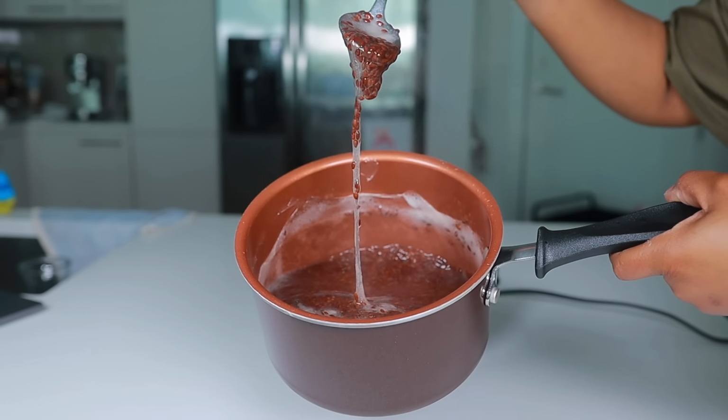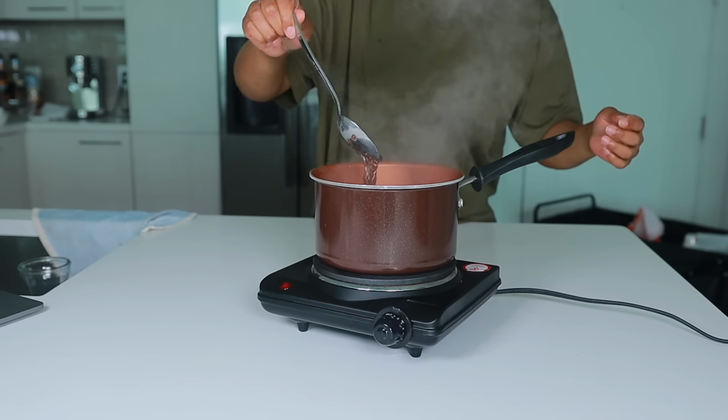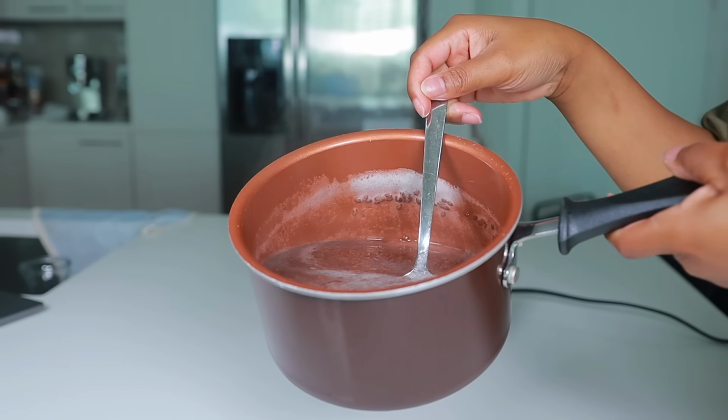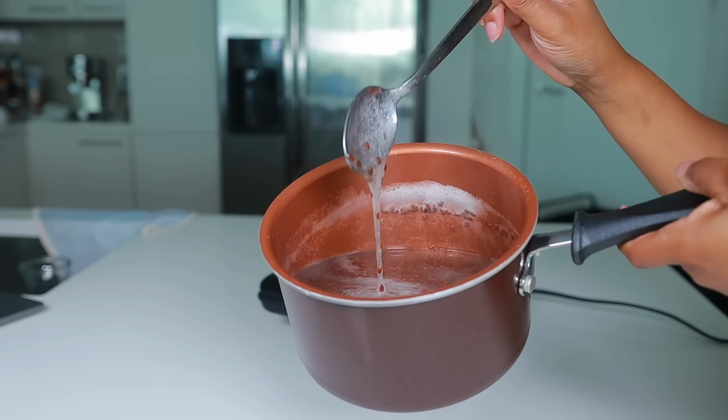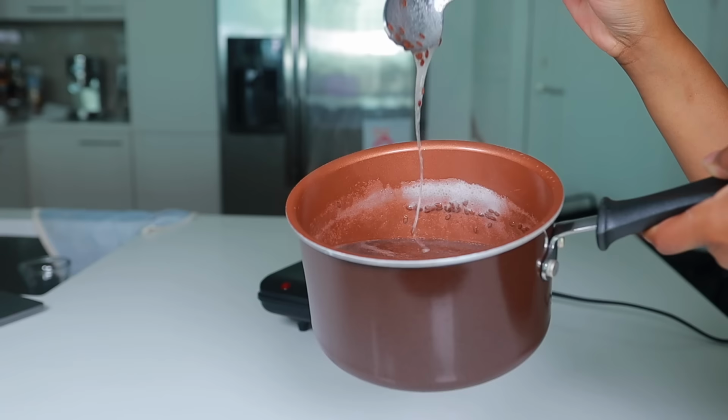So this is way too thick. You see it's clinging to the flax seeds. This is not cute. So I did it again, and I only did it for about 6 minutes this time. And as you can see, it's a lot looser, but it still is slightly thick. So you want it a little bit looser than this, a little bit more liquidy, trust me.